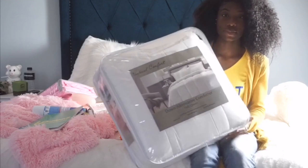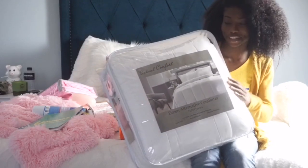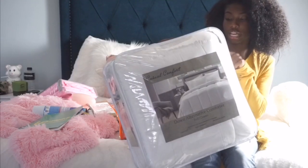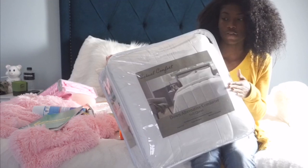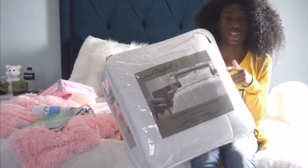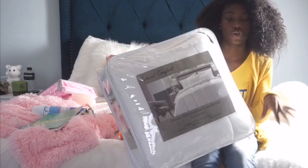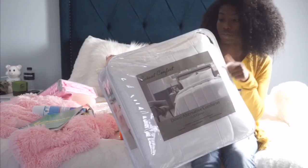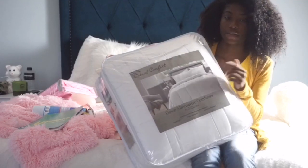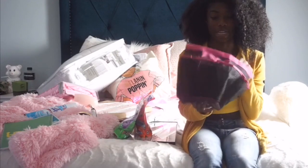This right here is my comforter. Got this from Ross. It's a full/queen size, because instead of getting an XL comforter, which is probably hard to find, we got the full/queen size so that it'll be able to hang over my bed and cover the drawers that's under my bed. I got it in white because I have a lot of accents of pink, and I don't want to overdo the pink.